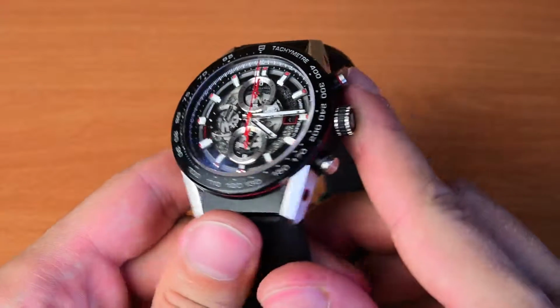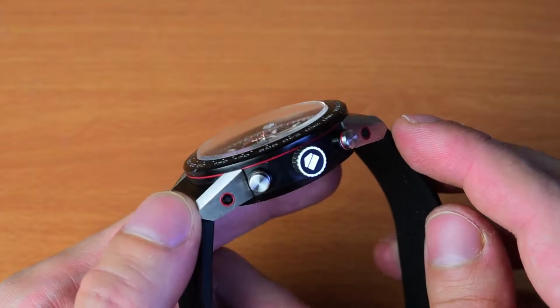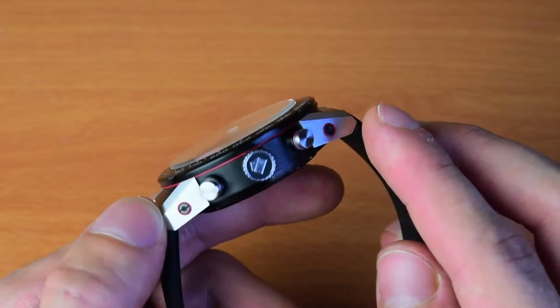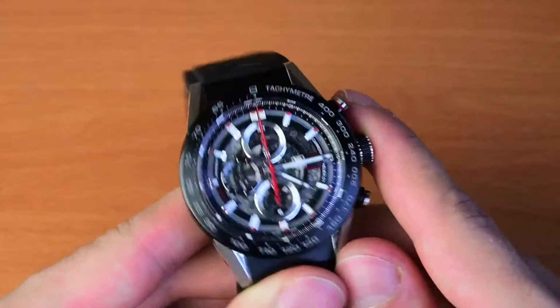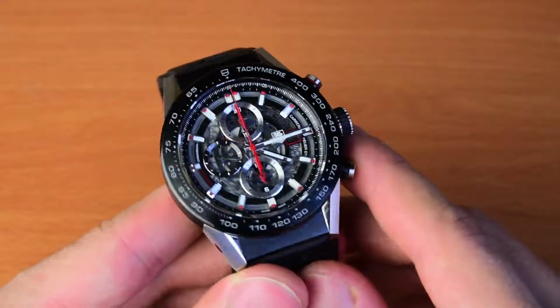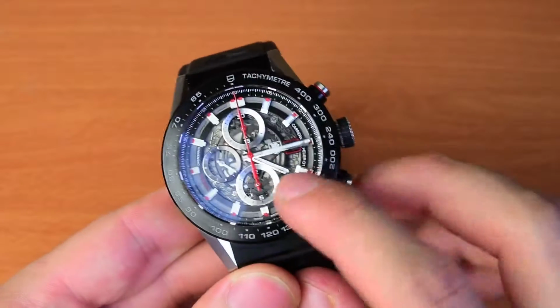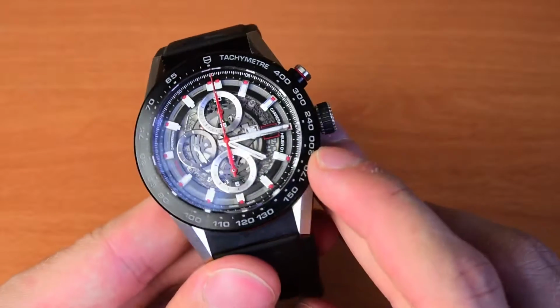So what you have here is actually the Tag logo printed on the sapphire there, if you can see that. I think that's a really cool little detail, and that just adds that extra bit of depth to the watch, and it's really a playful little design element that I can really appreciate. The hands stand out enough for you to be able to read the time, and well, they're a little bit shiny, but they stand out from the background, so I think that's okay.